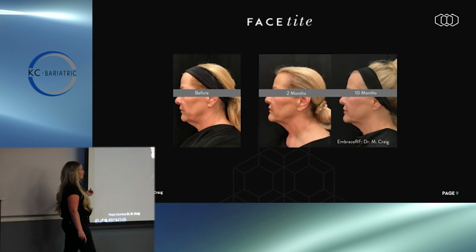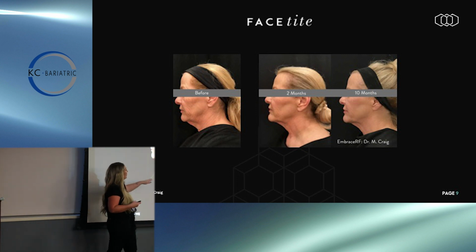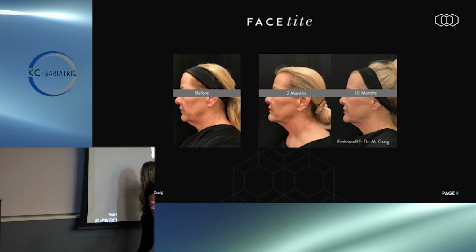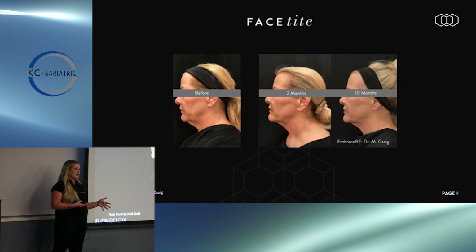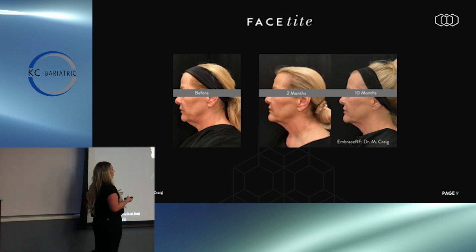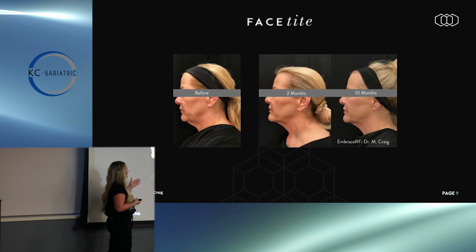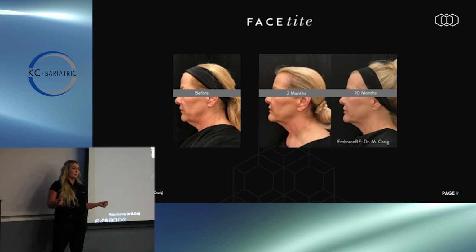So you can see very dramatic results here for patients with some pretty severe laxity through the neck, the jawline, jowling, lifting. This is 2 months post and then 10 months post. So you can see great results even 8 weeks following this treatment. No scarring or visible scarring that you can see by any means, and very dramatic. But again, this patient really looks just like herself, just a little bit rejuvenated.